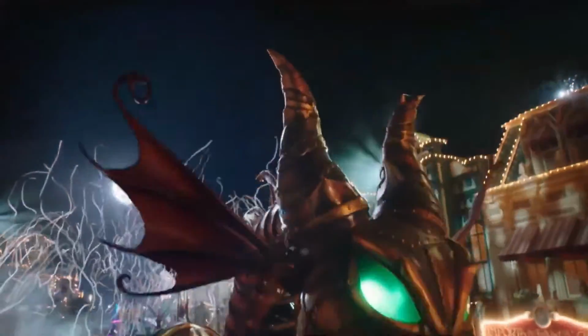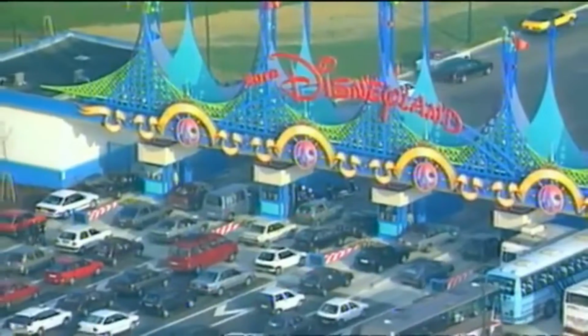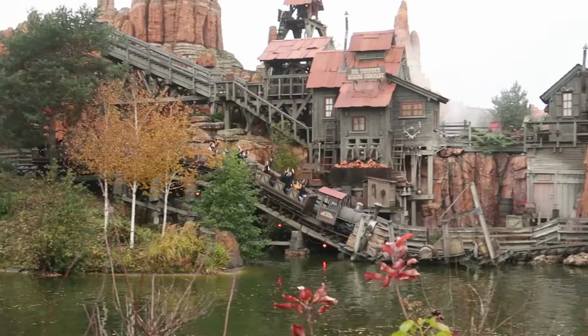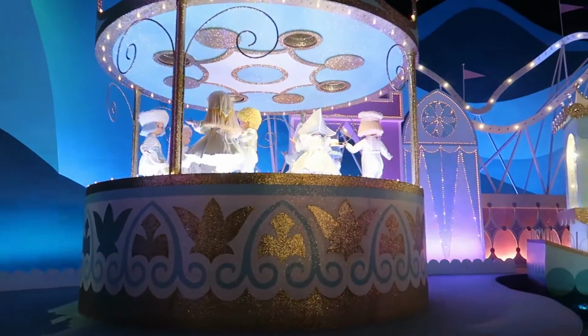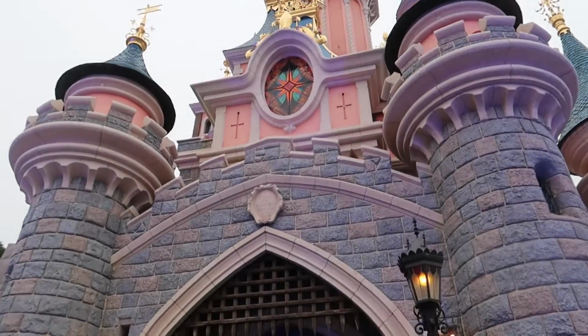This year, Disneyland Paris celebrates its 30th anniversary. Since 1992, Disneyland Paris and Walt Disney Studios have brought us some of the biggest, best, and most iconic rides, not just in Europe, but in the world. And it's only going to keep growing over the next 30 years.